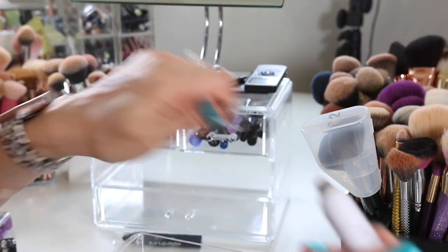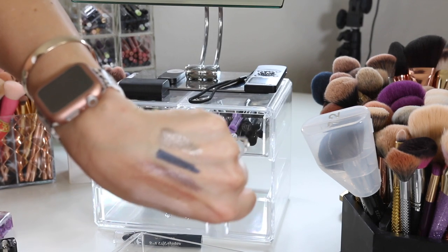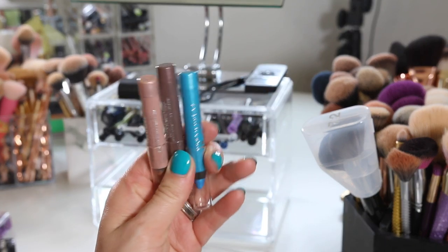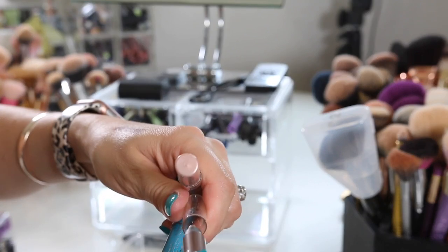This is an e.l.f. jumbo stick. Again, such a pretty shadow. Why don't I use these? I'm going to keep this one. I have these from Urban Decay and these are really old. I probably just need to toss them, to be honest with you. Yeah, I'm just going to get rid of all of these because they're really, really old.